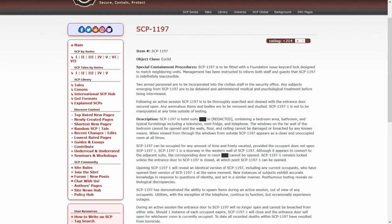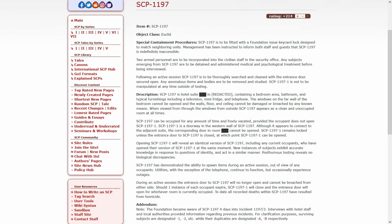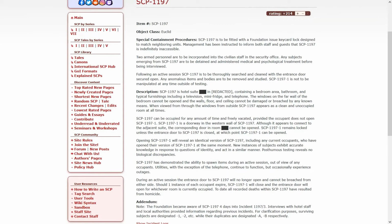SCP-1197 is to be fitted with a Foundation-issue keycard lock designed to match neighboring units. Management has been instructed to inform both staff and guests that 1197 is indefinitely inaccessible. 2 armed personnel are to be incorporated into the civilian staff and security office. Any subjects emerging from 1197 would be detained and administered medical and psychological treatment before being interviewed.